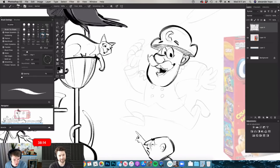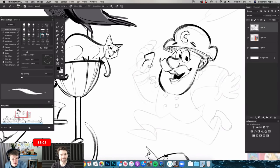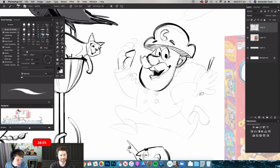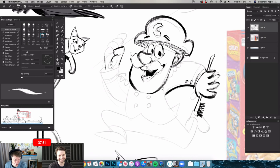All right. He's an enthusiastic captain here. He's got his spoon. I'm going to give him a little toothbrush in this hand just to balance it out. It's like the Cookie Monster, when we were kids. Yeah, now it's a sometimes food. I love that. So good.